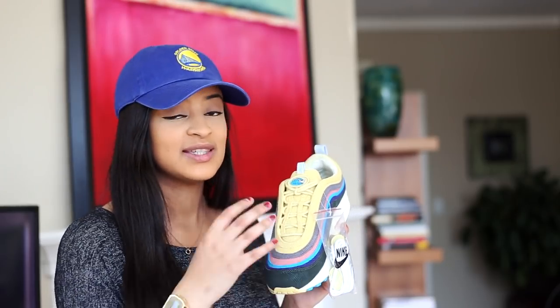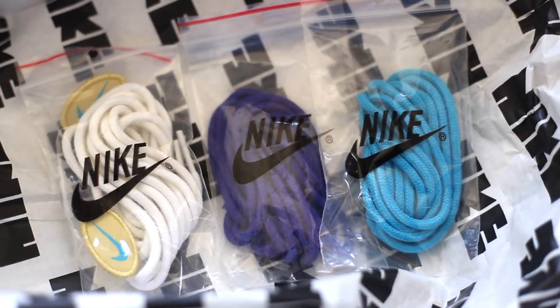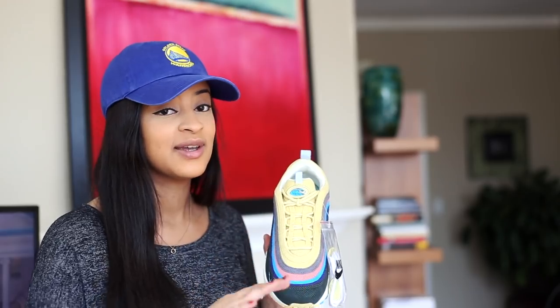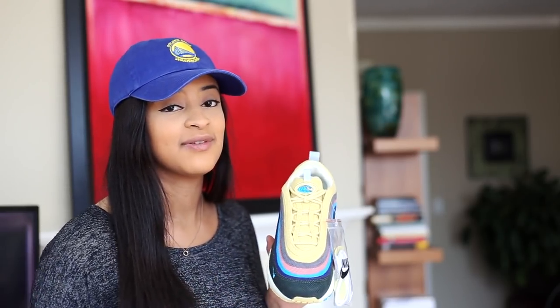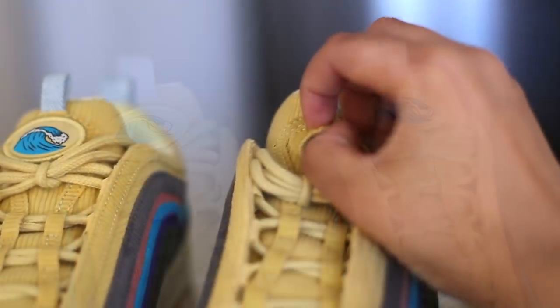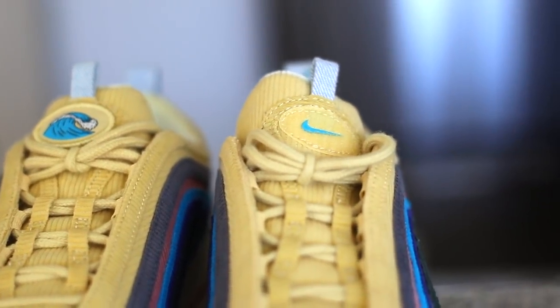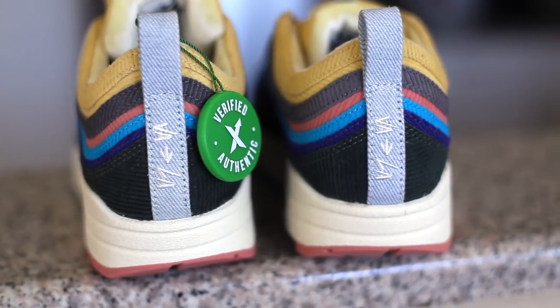Now, the shoe comes with these cream laces, but if you guys aren't feeling these, you can switch them out to the white, blue, or purple laces. Personally, I think that the yellow go the best, so I'm gonna leave these on, but you guys definitely do have the option of either switching them to these or going out and grabbing a different color. On the tongue, we have a very, very cool patch with a wave motif. And the cool thing is that when you take it off, you can see that there is a smaller Nike logo underneath. On the back of the shoe, we have this light blue pull tab that says VA to LA.